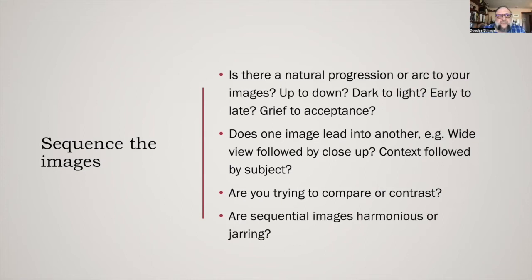Generally speaking, it works best for the images to flow in a harmonious manner. That tends to keep the viewer comfortable and therefore interested. But it's not the only way to do it. You may actually want to jar your viewer into a recognition of something that they may not have thought of before. And therefore, counterposing two really different images that kind of jar the viewer might be the right thing to do. It all depends on what you're trying to accomplish in your statement of intent.